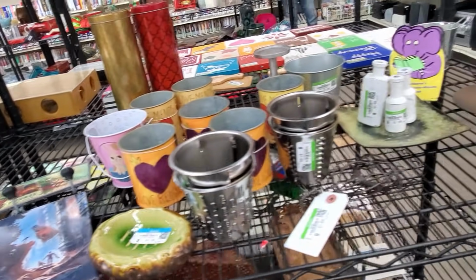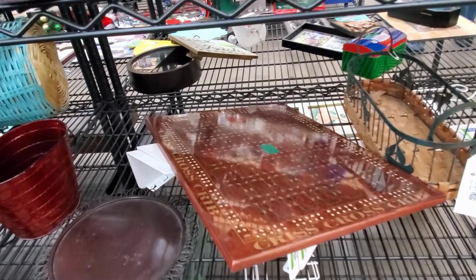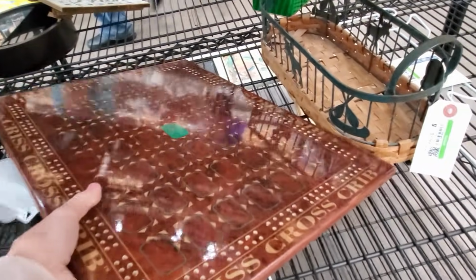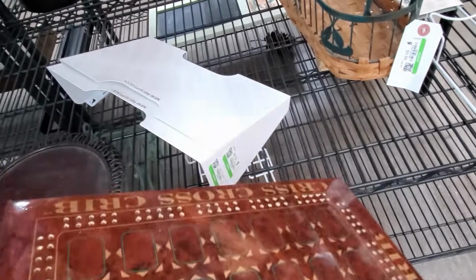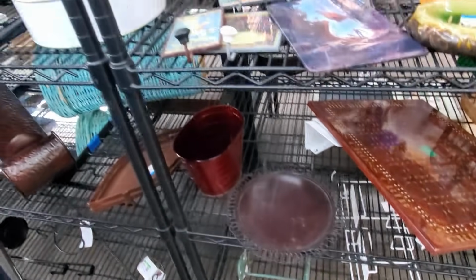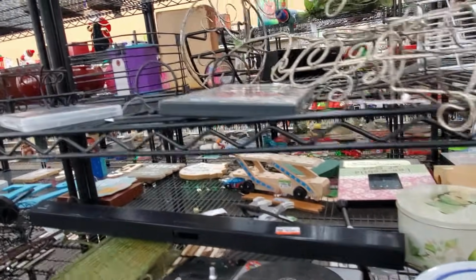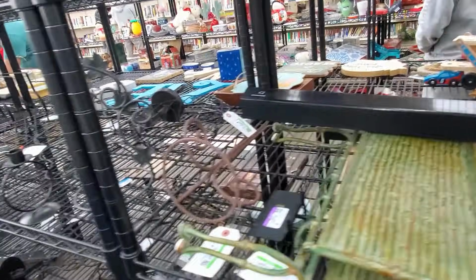I'm not sure what that scene was. If you know, let me know. This was a really nice game board for Crisscross Crib, like a cribbage, I guess. I'd never heard of it. So I left that one for someone else.